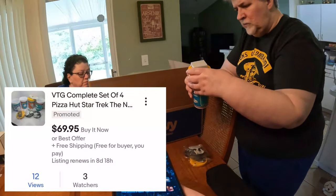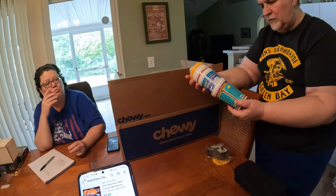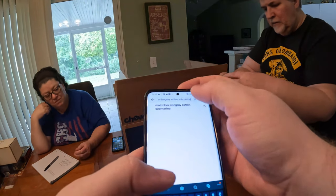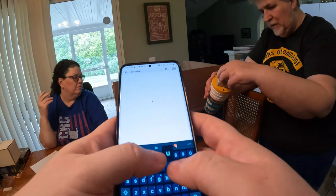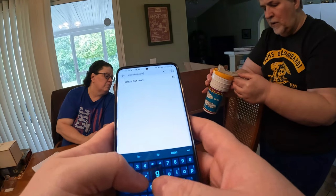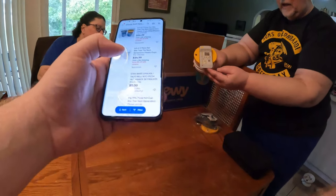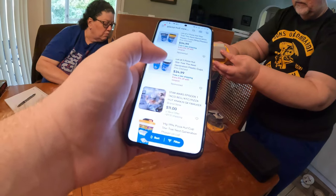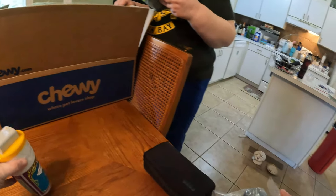All right. This was a Pizza Hut. This is a set of Pizza Hut Next Generation cups, and these were from the UK. My friend Brian traded me for the Skeleton Warriors along with Stingray. So these toppers have, like, a... This one's got a... Is that a tricorder? I can go for, like, $8-ish a piece. Yeah, because they're foreign.